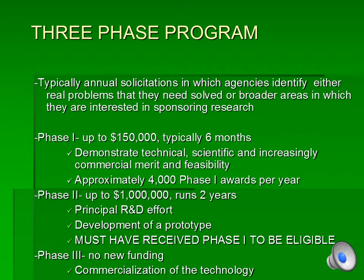If you're successful in both Phase 1 and Phase 2, you're then expected to commercialize your technology for either a government or a commercial customer under what's called Phase 3. However, the term Phase 3 is a bit of a misnomer in that there is no new funding that comes with Phase 3. You're expected by that point to raise whatever additional funding you need, either privately or through your government customer.